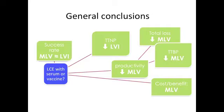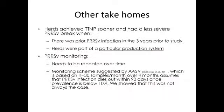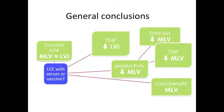In productivity levels, we developed some models, time to baseline production, and the total loss that the herd had between the time of infection and load, close, expose. And we saw that herds that used MLV were less impacted productivity-wise. They started producing, shipping out the door the number of piglets weaned, they recovered that productivity sooner, and they had less total loss, meaning that at the end of the day, the number of pigs not weaned was less than that of LVI, right?